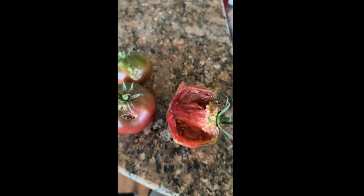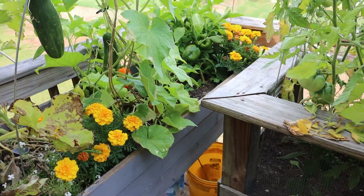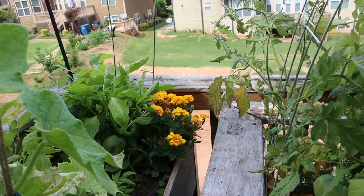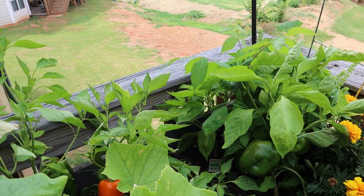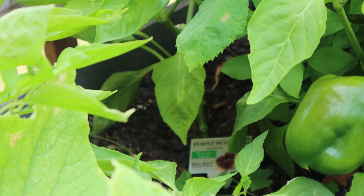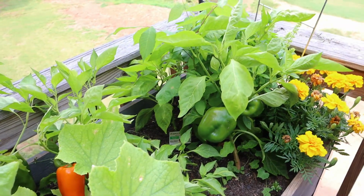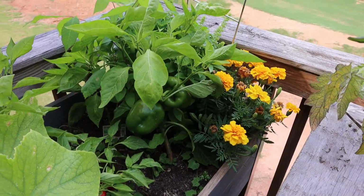They're my favorite. Last but not least is my garden table over here, okay? And before I give you the bad news, let me show you some of the great stuff. So in the very back there, I harvested like two purple bell peppers. They're called Purple Beauty. Purple Beauty bell pepper, super peppery. Absolutely delicious. I really, really like those.